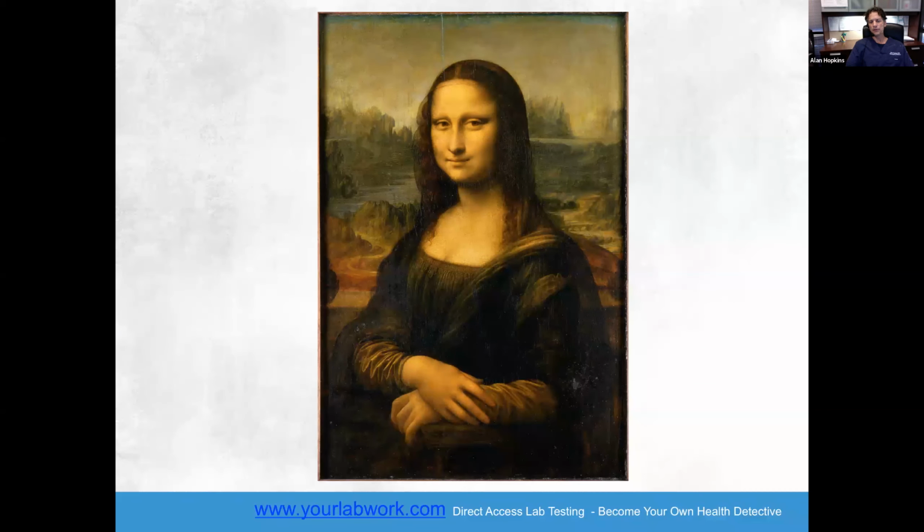If you're missing the lateral third of your eyebrow, if you have thin hair, if it's coarse, that can be a sign. The front part of her neck maybe looks a little bit full, like she has a goiter. Her hands appear to be somewhat edematous. She seems to have maybe a little bit of a weak smile. These, again, are all findings of hypothyroidism.